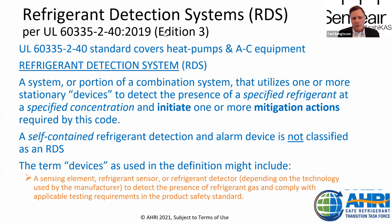So the RDS, and I'm going to use the terminology RDS quite often here instead of the full refrigerant detection system, is really a system or a portion of a larger combination system. And it's going to use stationary devices. I'm going to touch upon what that actually means a bit later on. But the purpose is to detect the presence of this specific refrigerant at a specific threshold concentration, to signal to initiate one or more mitigation actions by the HVAC equipment. Also, just to clarify, self-contained alarm devices typically found in machine rooms, while they are detecting refrigerants, are not classified as an RDS.